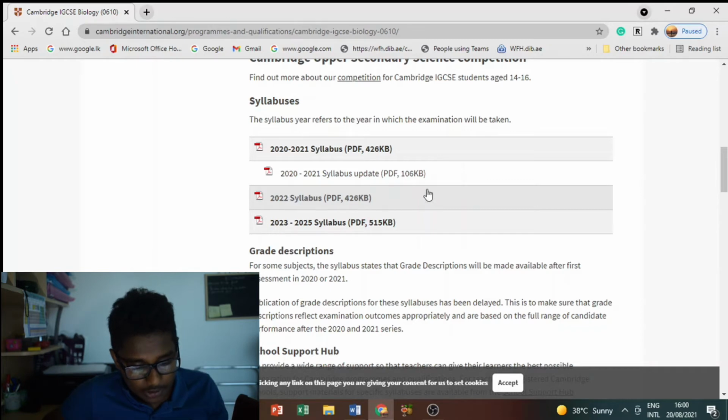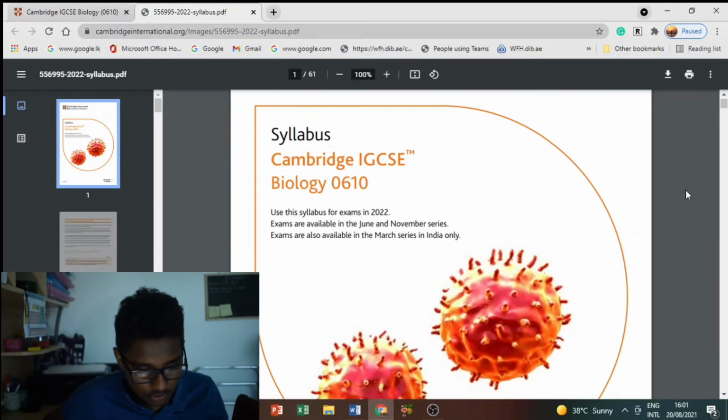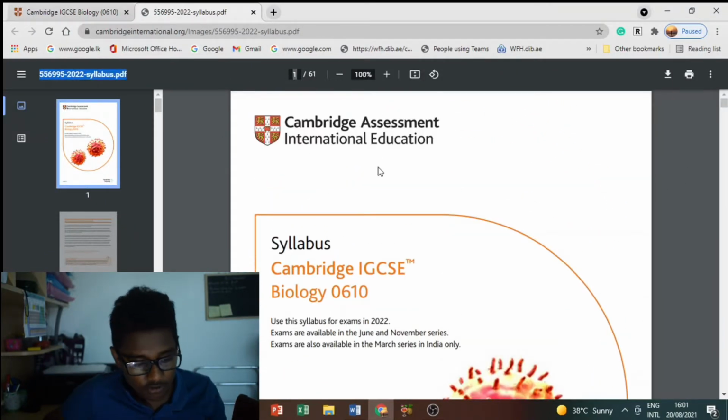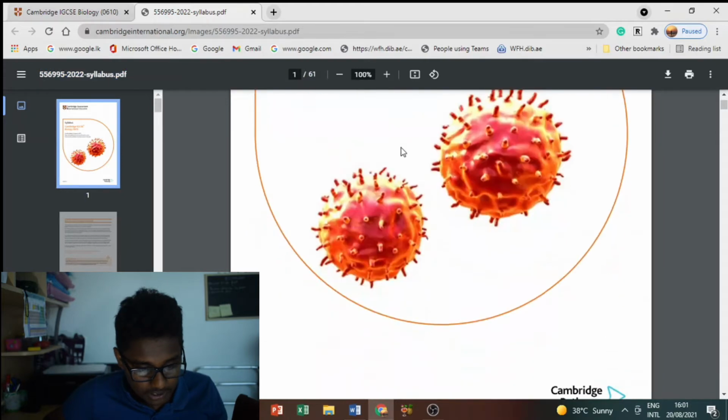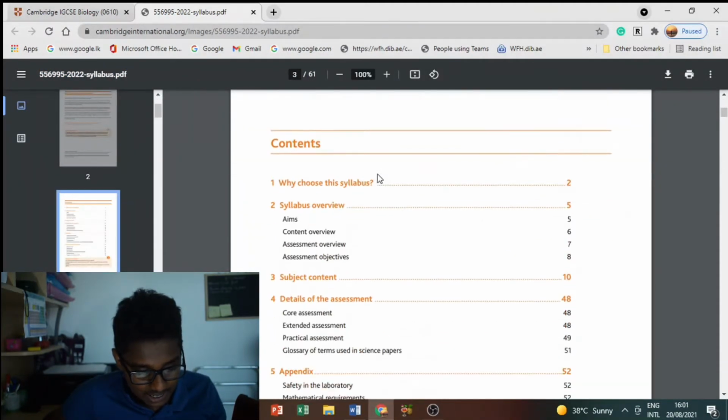So there's also the 2022 syllabus and the 2023 to 2025 syllabus. If you're doing your IGCSE exams in 2023 or 2025, you can click on this one. But if you're doing it next year, which is 2022, you can just click on that. So if I click on the 2022 syllabus, I'll get this one. It's a total of 61 pages. I know it is a lot of pages, because this syllabus content has 6 sections.